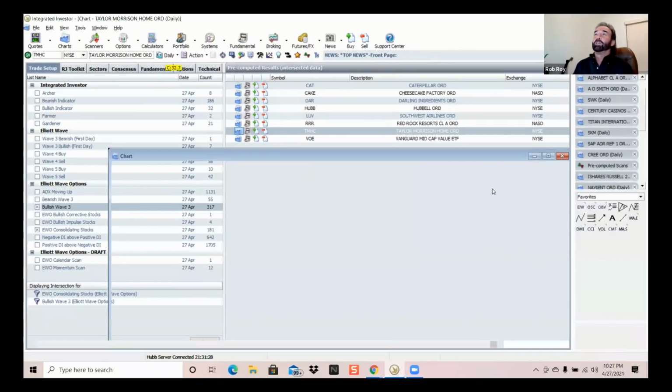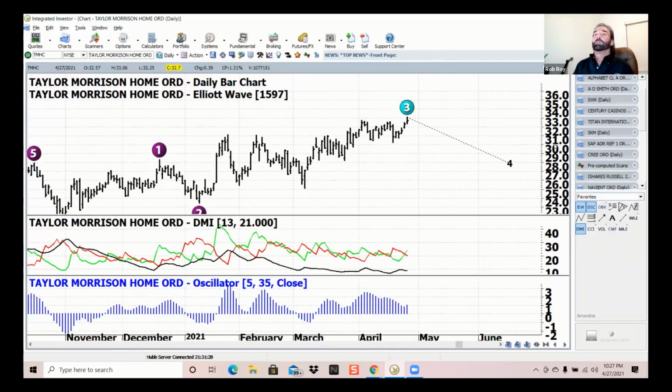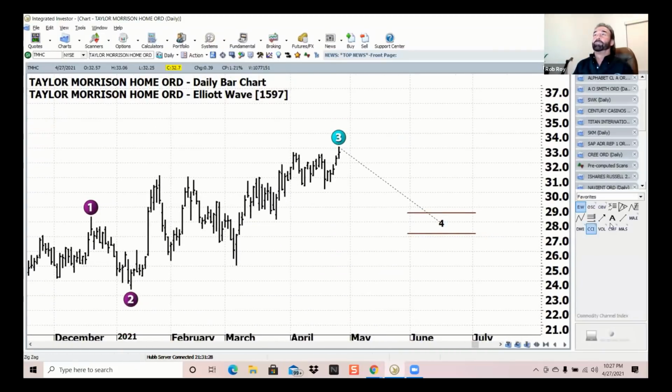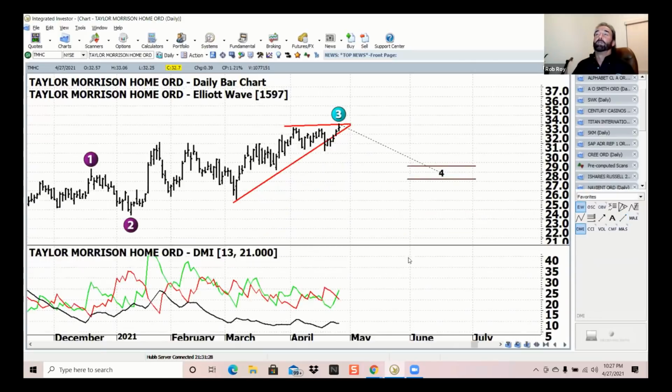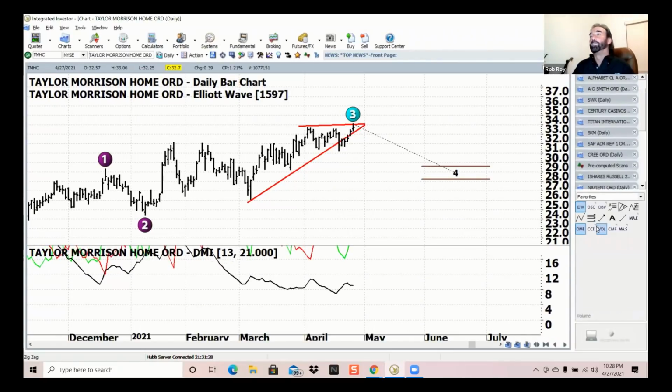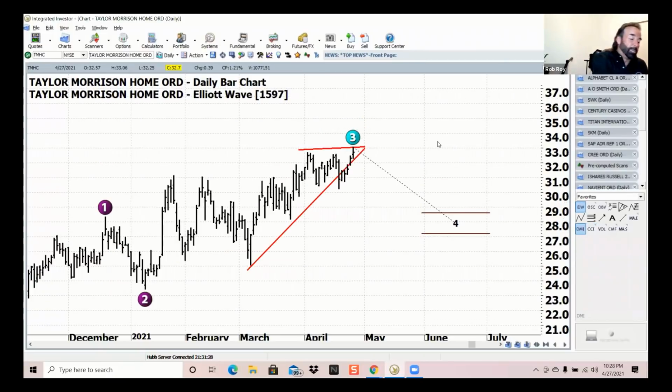TMHC. I mean, you could certainly draw a line there and say it's a pretty good ascending triangle versus a symmetrical one. That actually doesn't look that bad. Home builder. See where the ADX is here. It's pretty low, and it's been low for a while. It's below 10. So it looks like maybe he wants to do something. Yeah, that one's actually going to go on the list too.